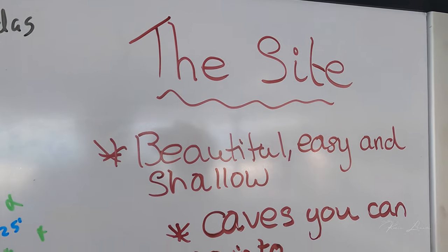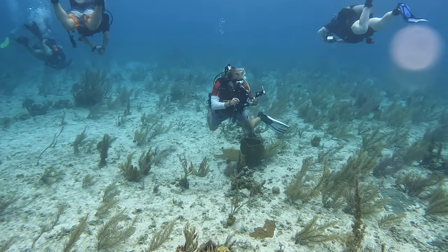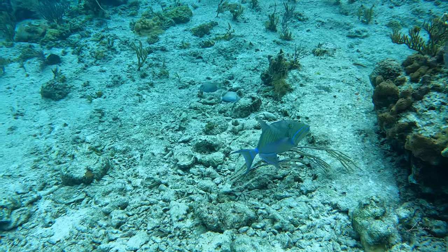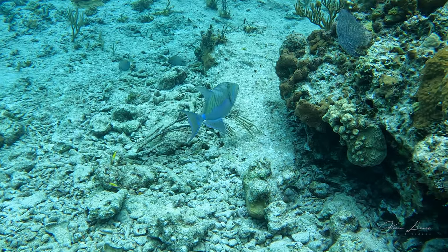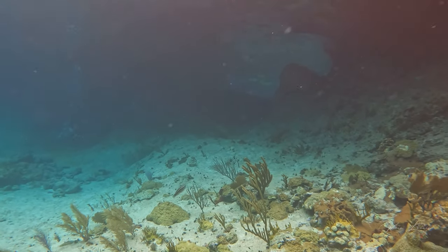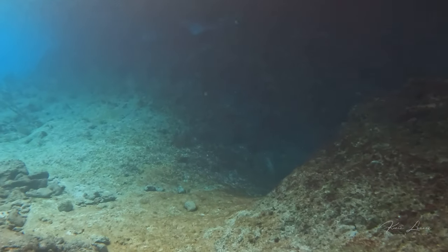We couldn't miss this next easy, shallow, but special dive. We jump in the water and swim towards the island. We're diving Rocky Dundas. It's an ancient hidden cave in the Exuma Cays Land and Sea Park.